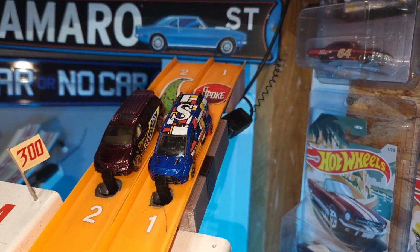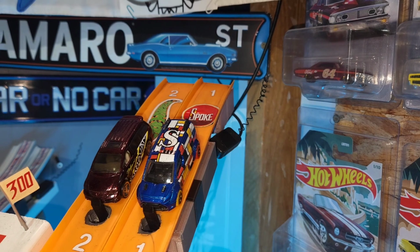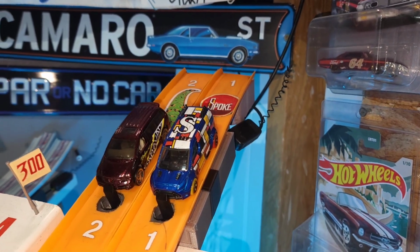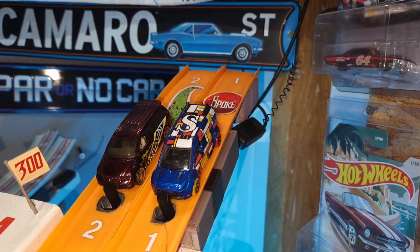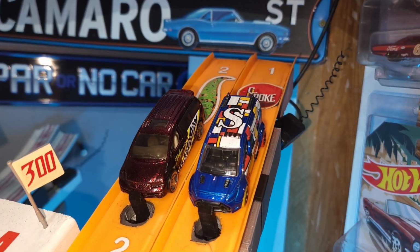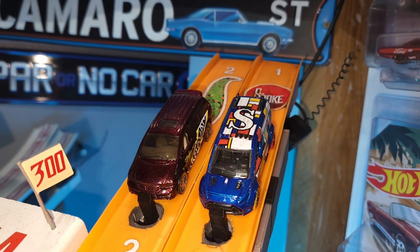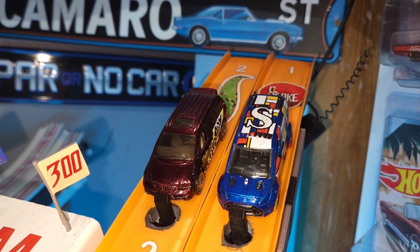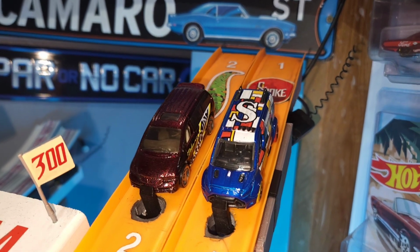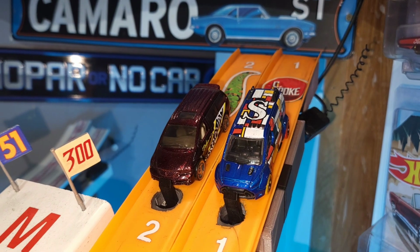In lane number 1, we have the Hot Wheels Ford Transit Connect in the blue Art Car Series, driven by the V-Man, taking on one of the fan favorites in this race, Mr. Mom's minivan, driven by Hot Nuts Racing, Brian at 4114 Racing, Northern Roads Racing, 7th Avenue Diecast, and Clay 131 Racing.